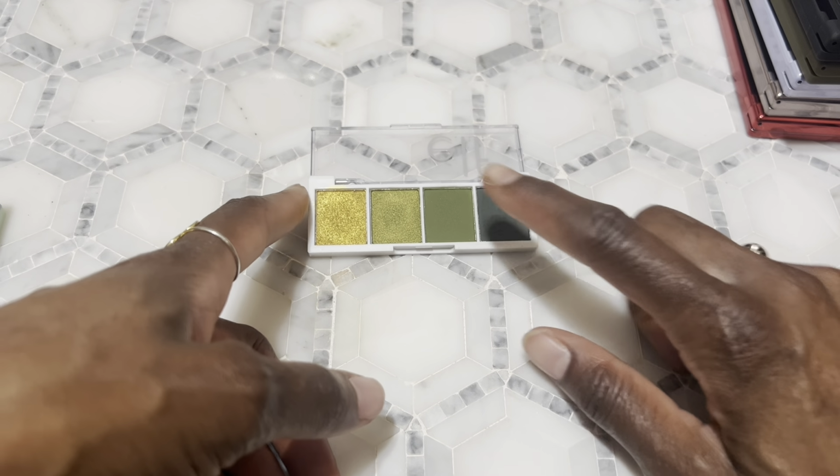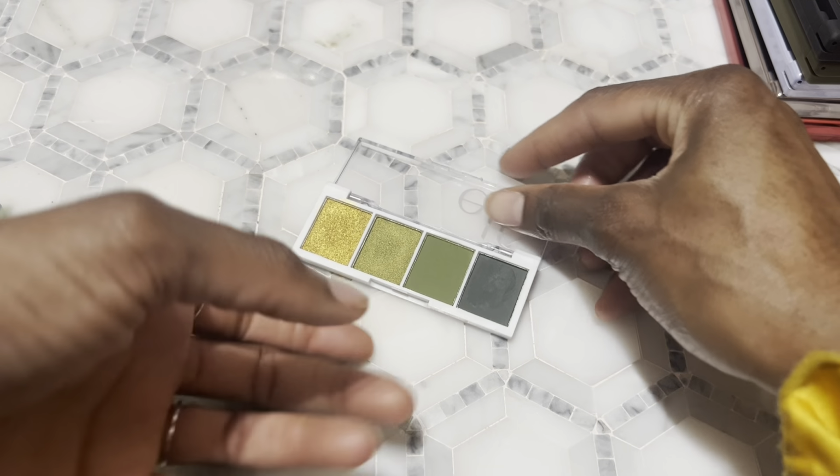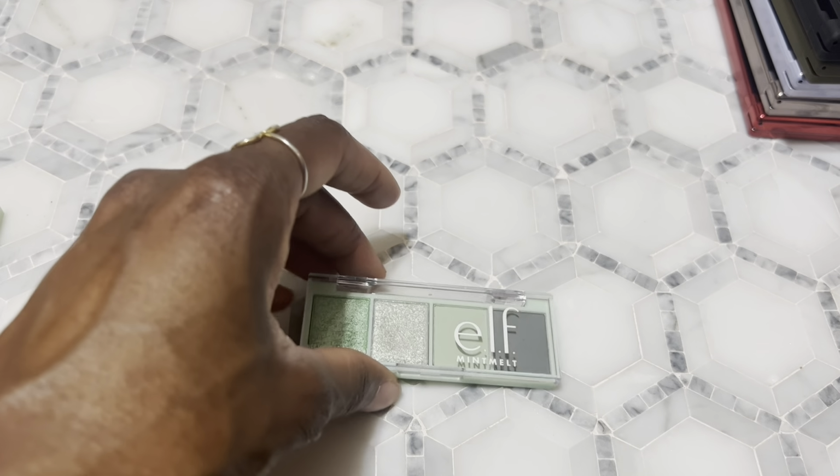I can put this on the outer V. I can blend this in my crease. This goes all over the lid, and this is my bright in the corner shade, and I'm good to go. And the pigmentation and quality of these are amazing, especially for the price point of $4, honey.